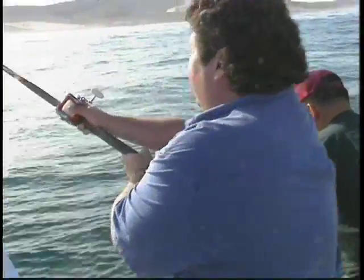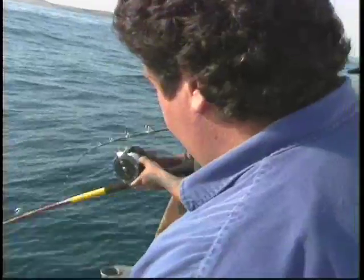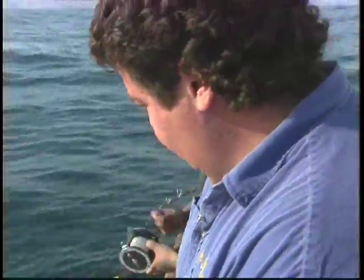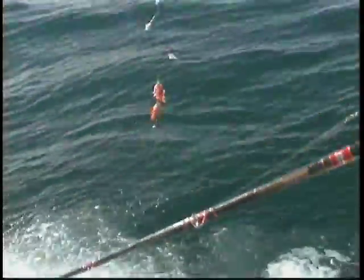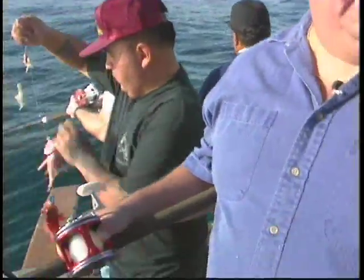You don't need to cast far because we're fishing right over the rocks, so just toss it underhand. Here we got a fish going here. Phillip's got one. We got actually 2-3 fish going right here. I'm just going to let my jig go all the way to the bottom. What do you got there? Ah, you got 2 little rockfish. And we got a whitefish going back here. Another fish on the corner.